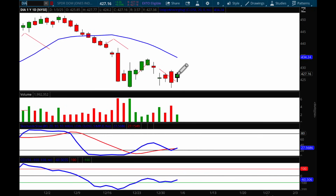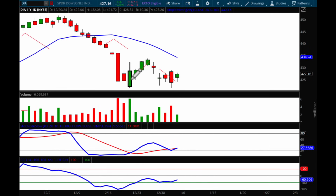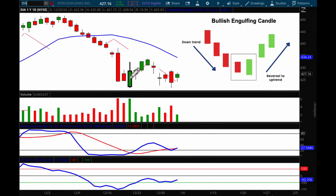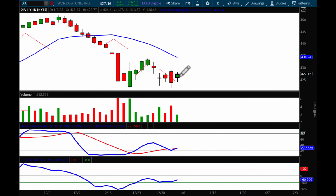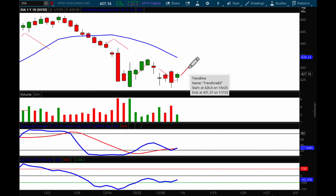So that bullish harami is bullish 80% of the time. It's very much like a bullish engulfing that you see back here. Those two are related, more or less cousins in the technical analysis world, and you can see that bullish engulfing candle resulted in higher prices. This too, I believe we're going to wind up with higher prices. I'm not going gangbusters to the upside. I'm going up to where I think this moving average is going to wind up. So my upside target for DIA is 431.37. One of the main reasons I'm not so much more bullish is because we don't have an increase in volume on this green candle.